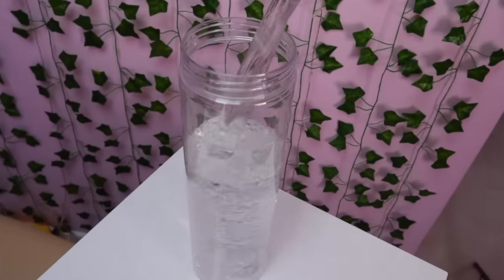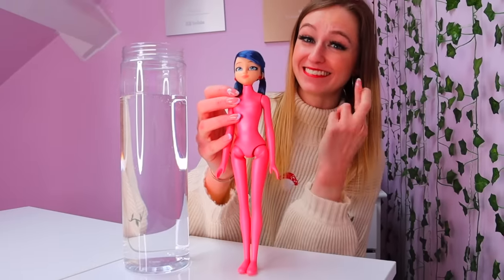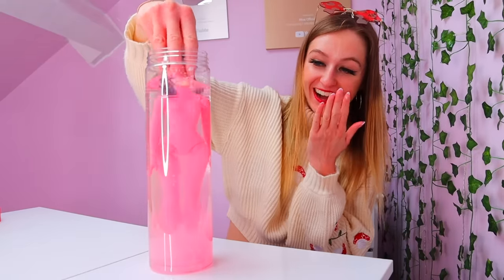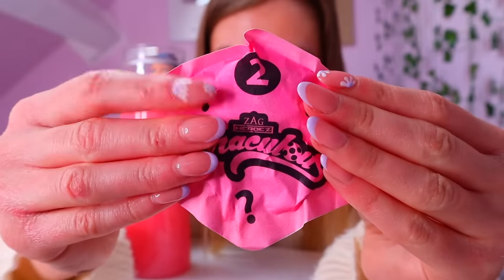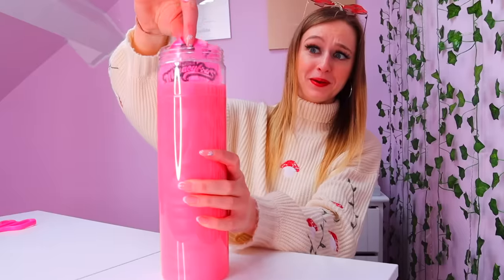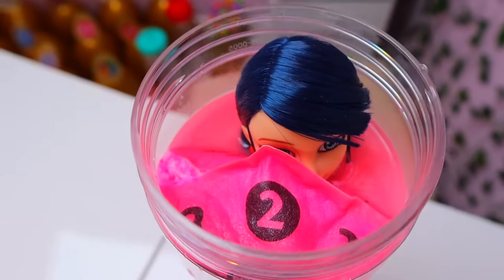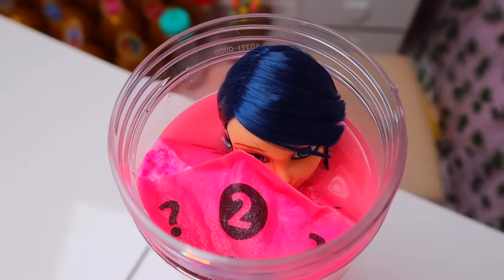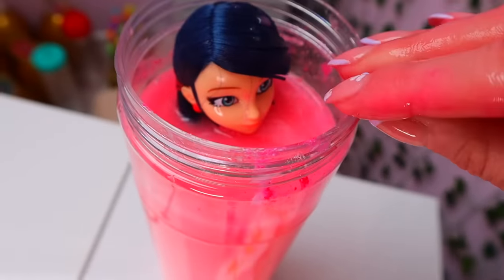Fill up our bottle with some water and do our second mystery reveal. Okay, time to add our mystery accessories. Oh, it's fizzing, guys, but I can't see any clues or hints as to what we have yet. Okay guys, I think it's fully dissolved. Okay, moment of truth guys. Which doll have we found in number two? I thought number two was gonna be lucky from the start, so let's see.